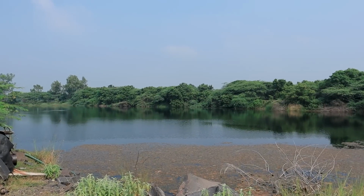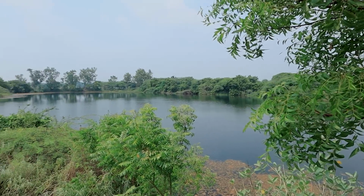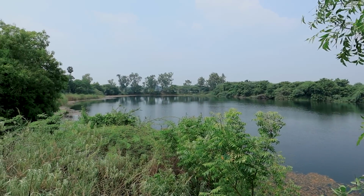Good morning everyone. It's my last day here in Pondicherry with Temple Adventures and I can't believe how quickly the last few days flew by. So today I have 2 more dives left to be a certified nitrox diver and we're going to be diving here in this quarry. This one is much bigger than the quarry I went to the other day.